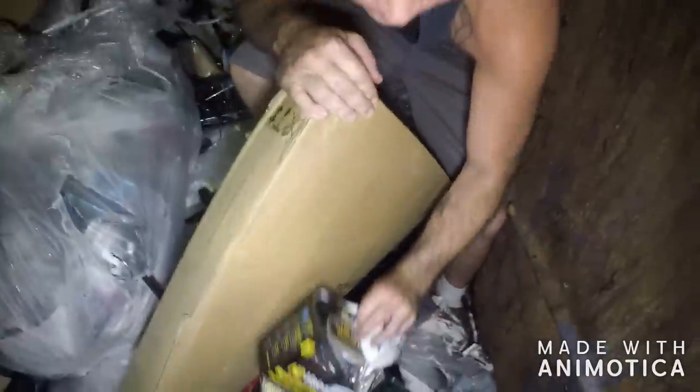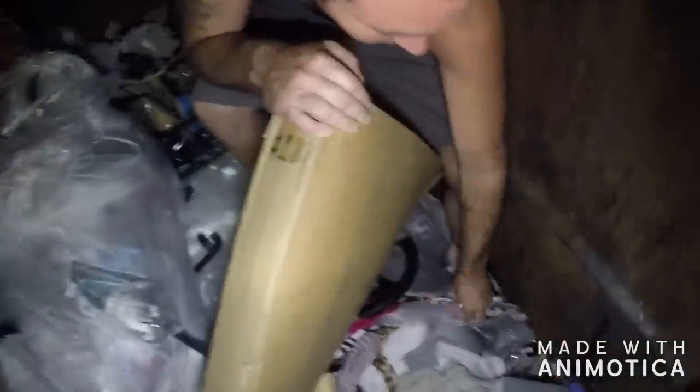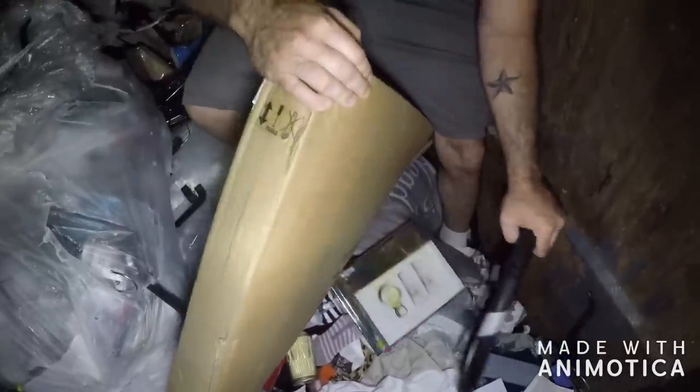My spare pants. Cute. Do you want a tote? I'm pretty sure that's in there. Yeah. Nice.